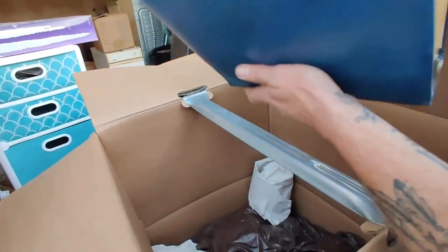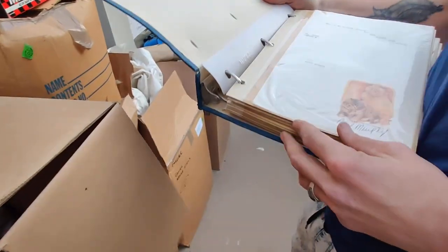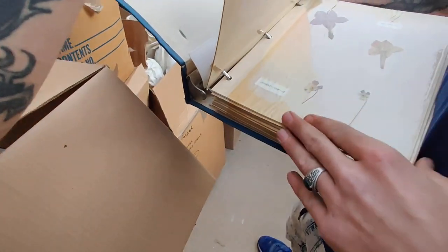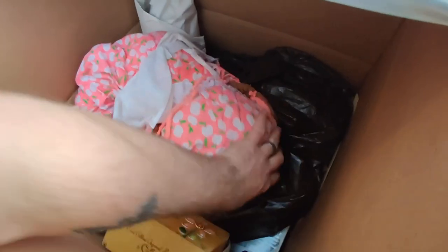Dominoes. What's in it? Looks like a scrapbook. Scrapbook? Okay. Yeah. That's cool. I like it. Guys, there is just simply no telling what we're going to find.